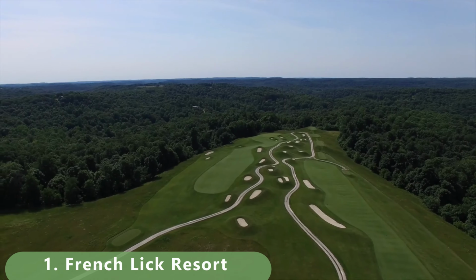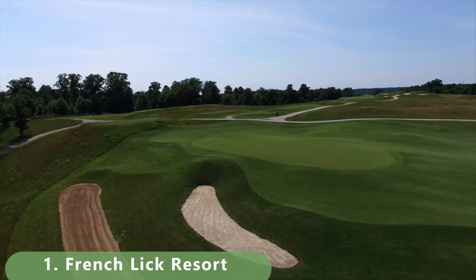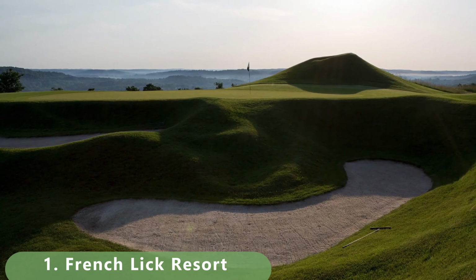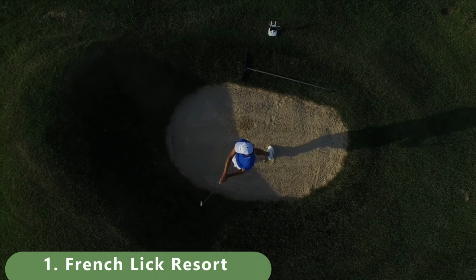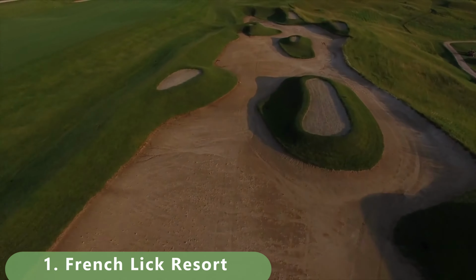This is the Pete Dye course, so we're going to give it number 1. You can't give number 1 and 2 to the same resort. Arguably, this is the number 1 golf destination in Indiana if you're looking for top destinations. And you're going to spend some money here. But look at that layout.